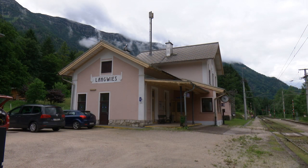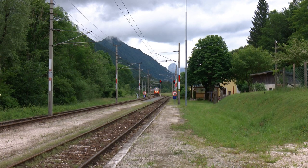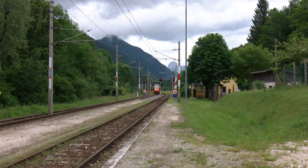Our next location is here at the station at Langwies, as 4024017 heads south whilst forming the 1011 service from Attnang-Puchheim to Obertraun.